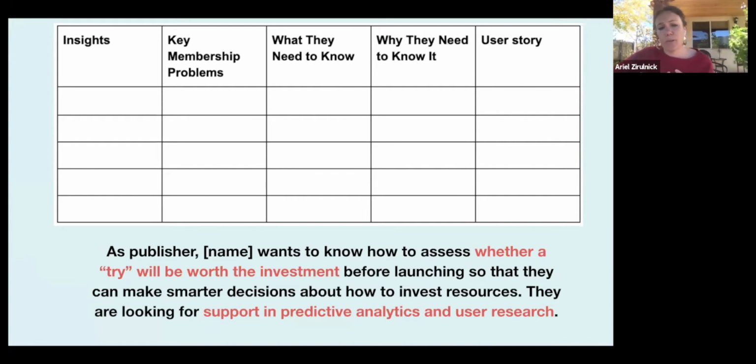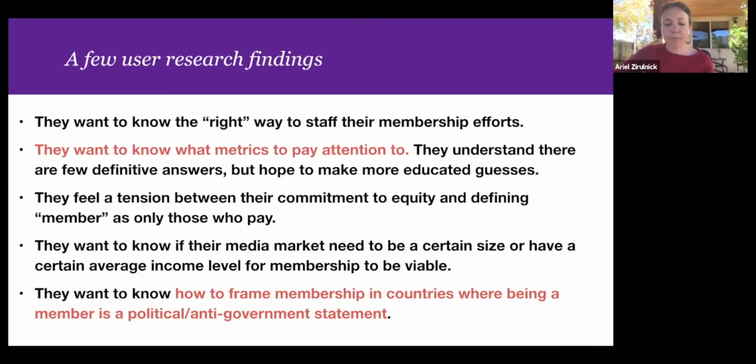And you can see an example of one of those user stories at the bottom of the screen. This came from the publisher of an independent nonprofit newsroom in North America. And she understood that membership was not at a stage where we could tell them exactly what to do, but she wanted help making more educated guesses. And so that was something that really informed the way we talked about our level of certainty of things that we knew or things that we were recommending in the guide.